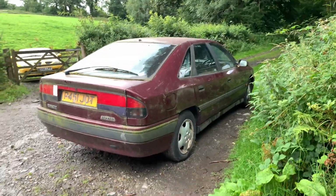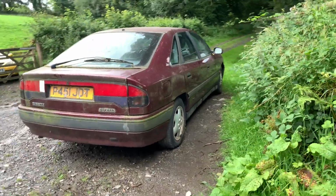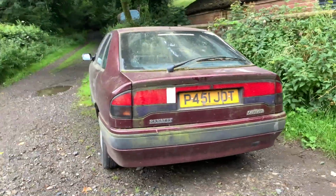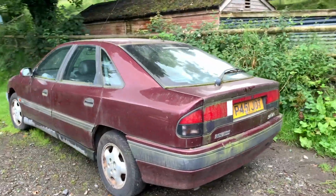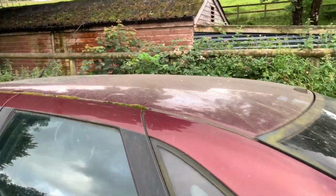My wife might not be sharing that opinion. I think she said, you need to clean that car because it looks like Cousin Eddie has arrived for tea. You can see why she would say that, because it hasn't been cleaned in 12 years.